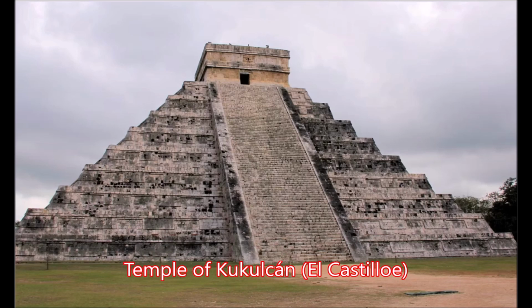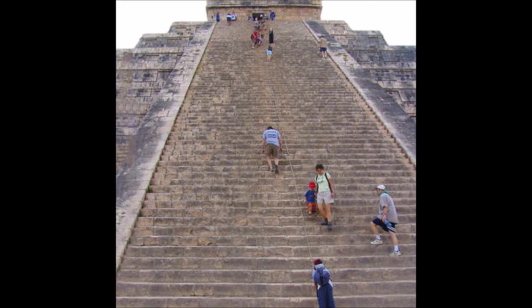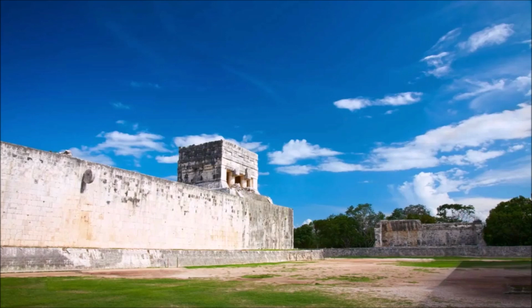Sculptures of the serpent Kukulkan run down the sides of the northern balustrade. Around the spring and summer equinoxes, the late afternoon sun strikes the northwest corner of the temple, and it casts a series of triangular shadows against the northwest balustrade, creating an illusion of the feathered serpent slowly crawling down the temple. Are you thinking of climbing the steps? No, it is not allowed because of an accident that took place, and a tourist lost his life a few years back.